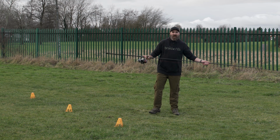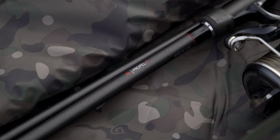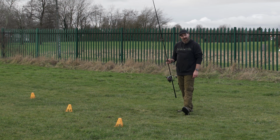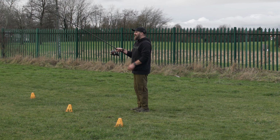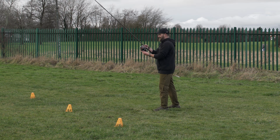Right, now for the embarrassing bit. So Ant's got Propel Ds out, which stands for distance rods. And we've got a 4-ounce lead on it. So I'm going to put my best effort into one. And then Anthony's going to add on as much yardage to me as he can, which isn't going to be that difficult. So, right.